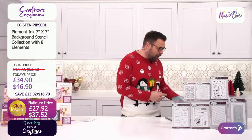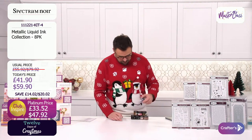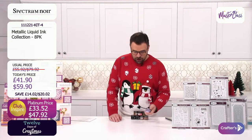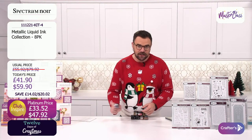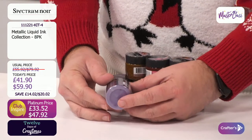Let's have a look now at the metallic ink pots that we've got available for you. I'll take you through the colours. It's a really lovely collection here. These are beautiful, absolutely loaded, full of mica, and you can really see, I've given them a bit of a shake up, they've settled a little bit. But look at all that gorgeous, lustrous colour that you've got in there.